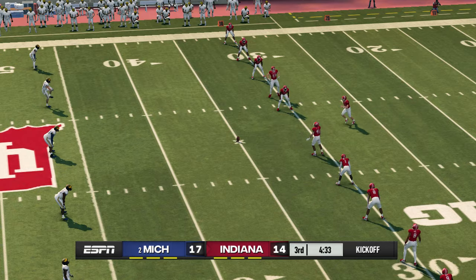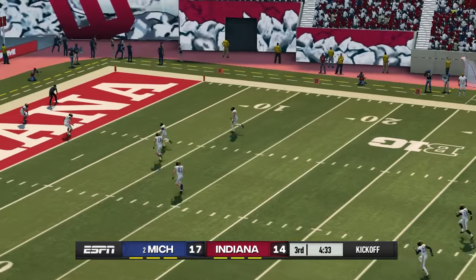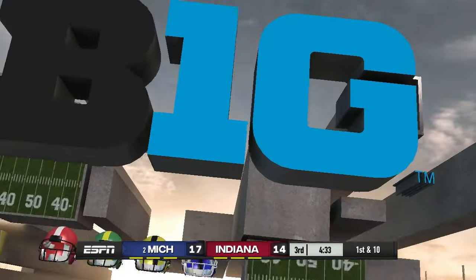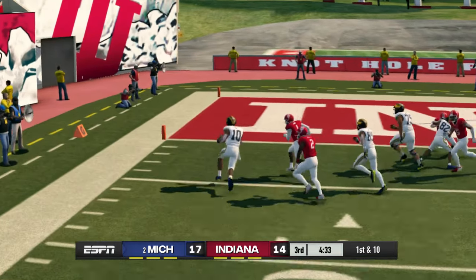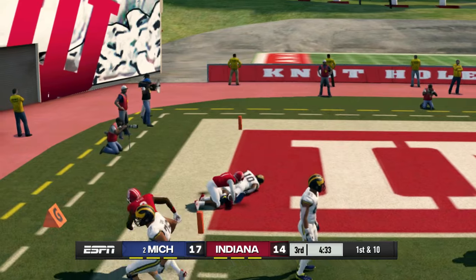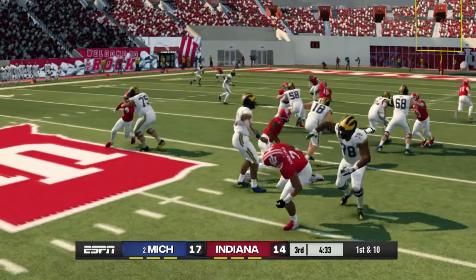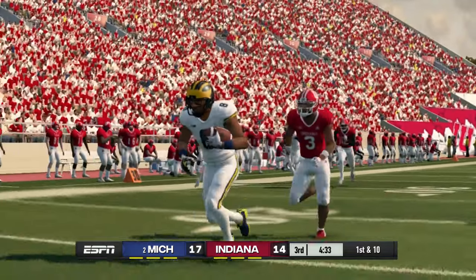Indiana ready to kick this one off. He just drills this one. And it goes into the end zone, down for a touchback. Man, both offenses here in this third quarter have been on fire. Time for the defense to step to the forefront a little bit. Makes you wonder which of these defenses has the ability to come up and make a stop. It could be one of those games where whichever defense comes up with that stop could be the team that wins the game.